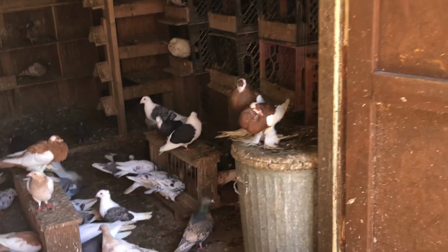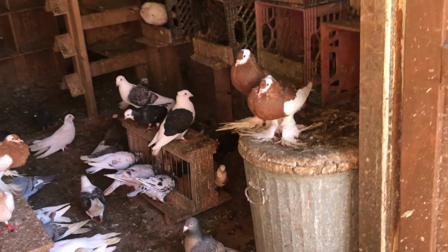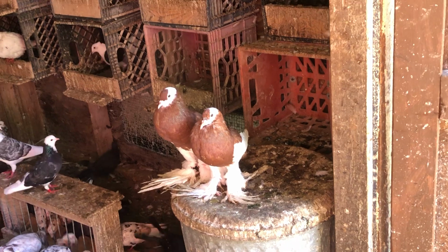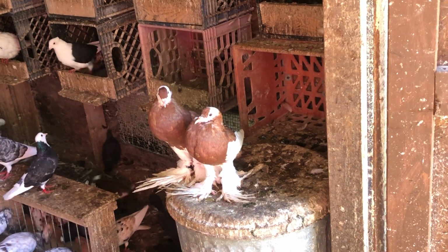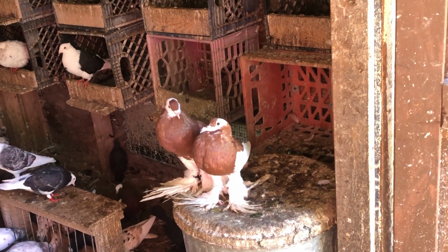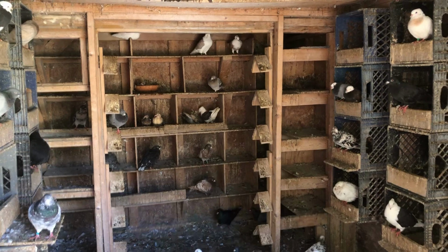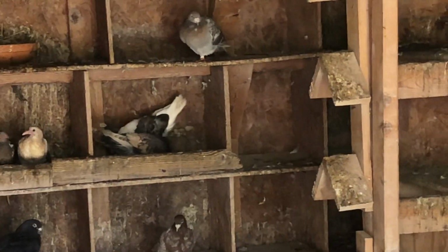Look at that. That is a nice pair of red proportions. A young cock bird with an older hen, the hen being from a couple of years ago. I would say a 2019 hen with the 2021 young cock bird. It's a good pairing right there. These guys over here are paired up on their own. I might break the pair up, or let me see what happens.